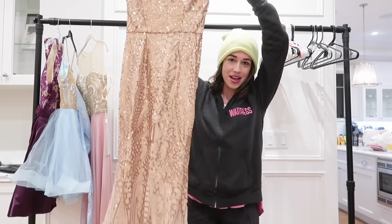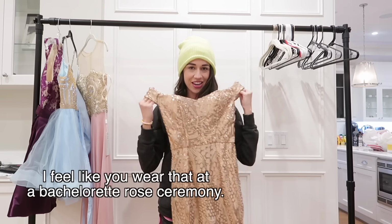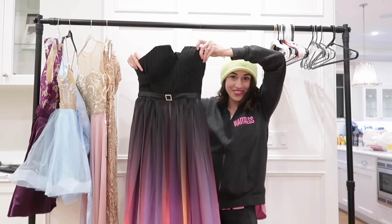Here's the next number. It's Sparkle Queen. This is kind of fun. That had a Bachelorette rose ceremony. Yes! You know what? I could donate all of these dresses, or I could save them in case I'm ever on The Bachelor or The Bachelorette and I need a new gown every night. Ooh. This one is fun. I think it's kind of cool, right? Yeah. This is very bright.